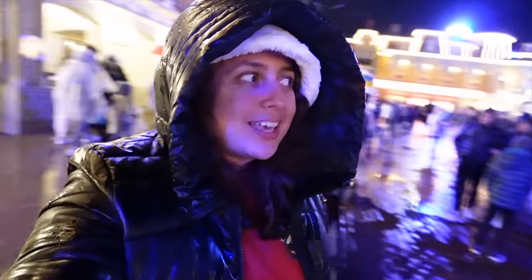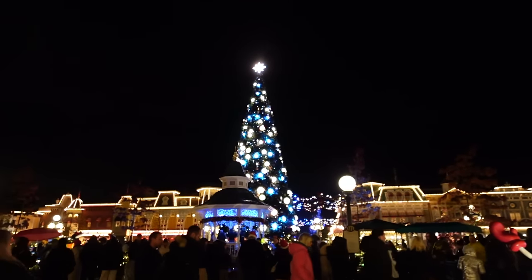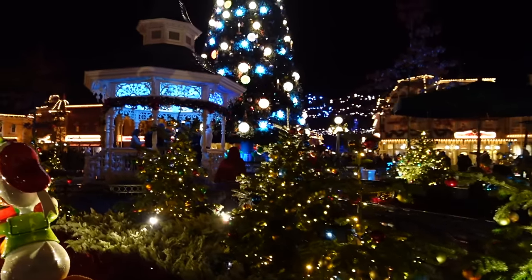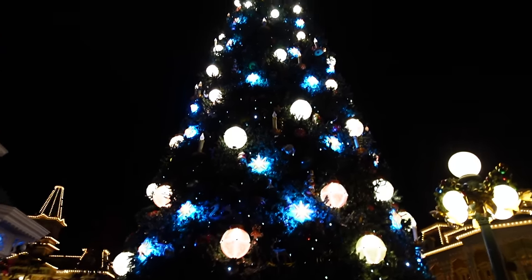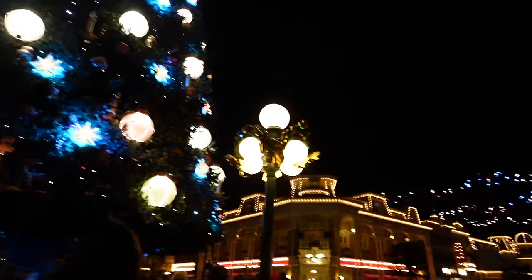Guys, the camera I'm holding right now is not waterproof, but yeah, atmosphere is amazing. I love it. I don't really want to leave, but we have come towards the end of the Christmas 2022 vlog. Look at the Christmas tree in the dark now, and you can see the twinkling lights of the garlands on Main Street USA as well. In the background, you can see a little bit of the castle too. Seriously, look how big the baubles look on this Christmas tree. I think now that they're all lit up as well, you can appreciate them even more.